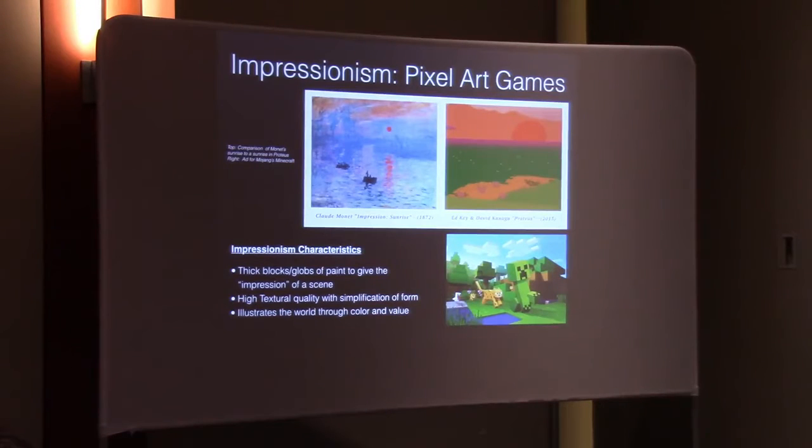They used thick blobs of paint to not make a representational or photorealistic painting, but give you the sensation, the impression of a scene, person, a subject. And that's why we're attracted to pixel art games, right? They don't describe what the world should be. They give us a feeling. They give us an impression of the environment.